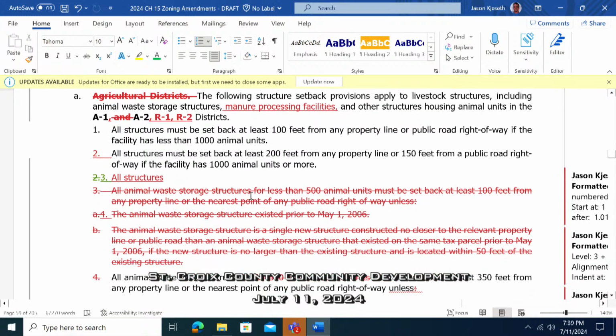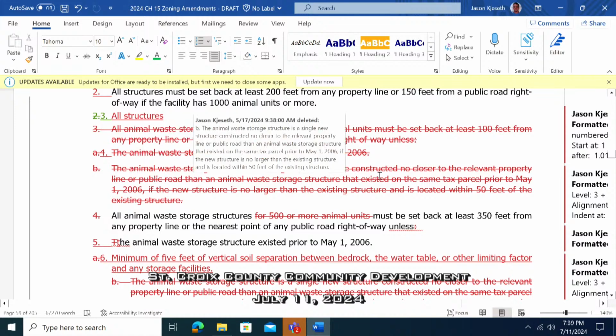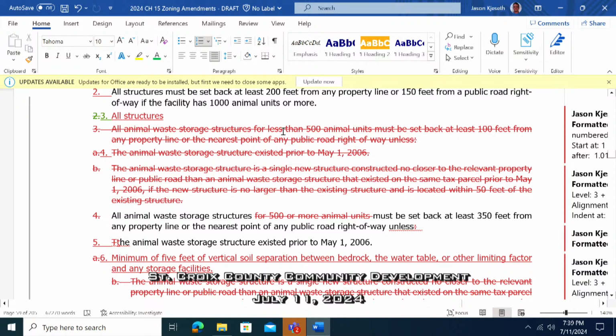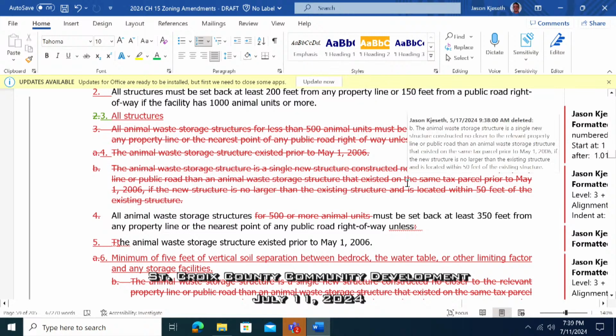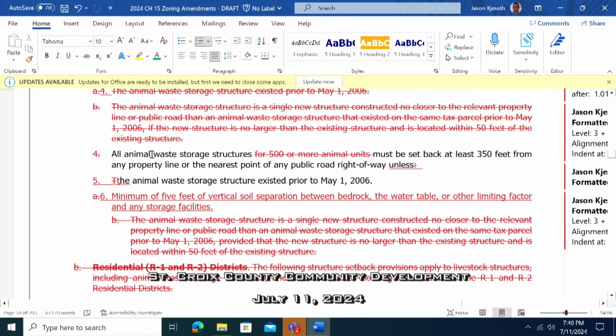So in other words, just a little bit of a break there. Then these first provisions here were kind of confusing, what the May 1st, 2006 date was for, and then provision 3 here seemed like it was saying the same thing as the 1,000 animal units or less with a 100-foot setback. And then here, all animal waste storage. So this is not the barn, this is only the waste storage structures, must be set back at least 350 feet from any property line or the nearest point of any public road right-of-way, unless the animal waste storage structure existed prior to May 1st, 2006. So that 350 feet, I believe that is a maximum, through the livestock siting administrative code.